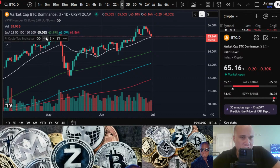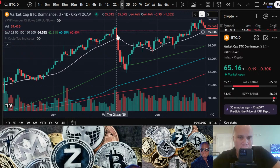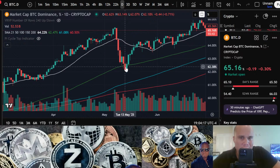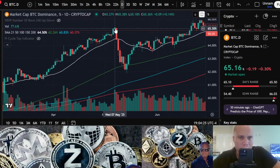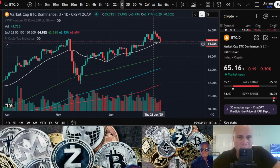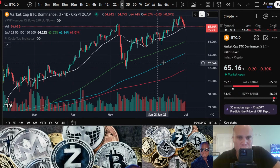If I turn on the moving averages here, you can see that back here in May, we saw BTC dominance come down to this 50 moving average, and people were getting excited about altcoins again. And I think that's when Bitcoin actually made its all-time high of like $112,000. Actually, that was a little bit later on in May, but still, this was kind of like a teaser for an altcoin season. Could we be getting something like that again here as we start getting some altcoin ETF approvals?